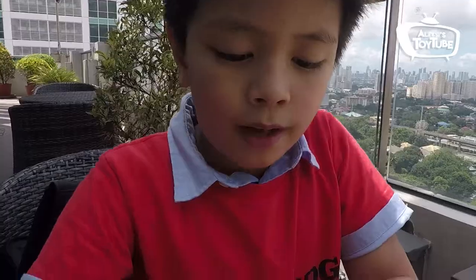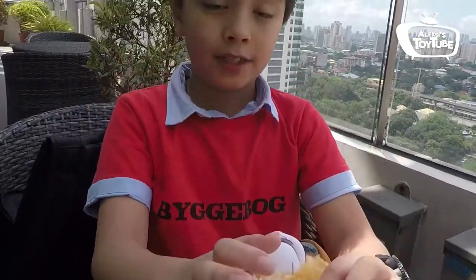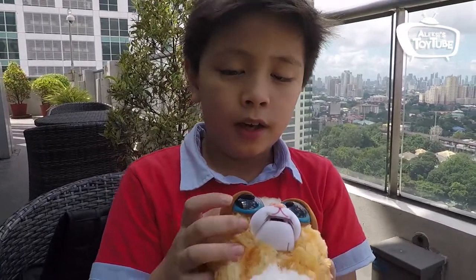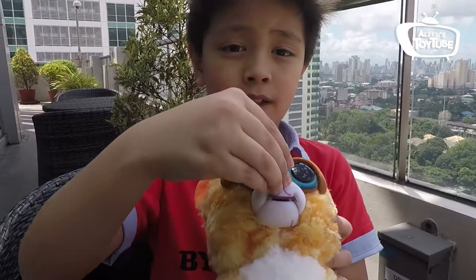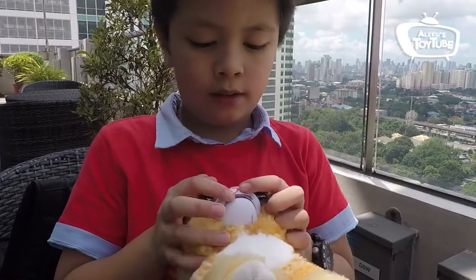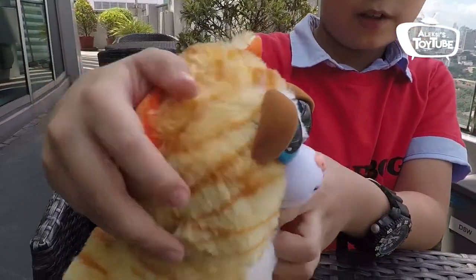Here on the bottom it has white. Then this part goes all the way here to the chest. And this is made out of cotton, the same texture as the eyebrows. The eyes are made out of plastic. And this is made out of pure plastic. It's pink and it's furry. So here is the thing. It looks like the mouth. And here is the first mouth.